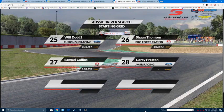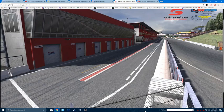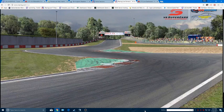Entire field separated by 2.6 seconds. Pretty big spread, but that's to be expected with this track. Obviously, a few people not registering lap times on their first laps or not getting one in, for instance, as Corey. So look for him to come flying through the field, hopefully clean.